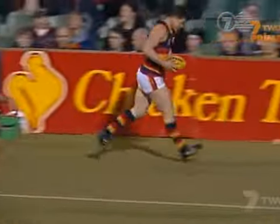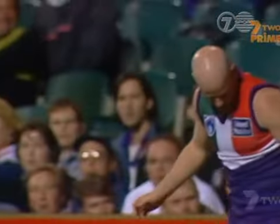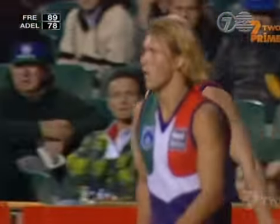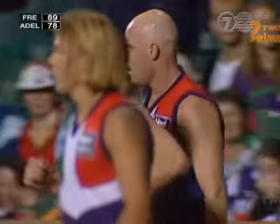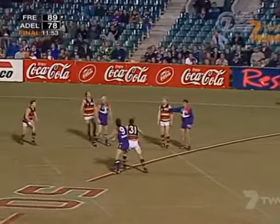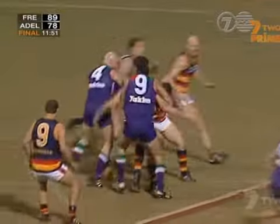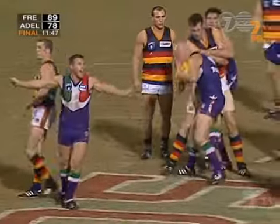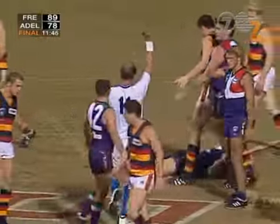Bickley forced out of bounds by Andrew Wills. Wills kicked a terrific goal just a moment or so ago. Sinclair in the foreground. Boundary throw in. Marsh up against Mann. The youngster in front. Wills trying to break away. And the umpire will bounce.